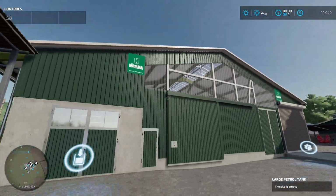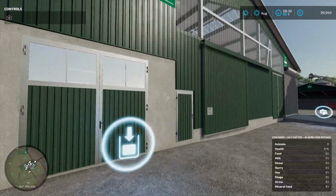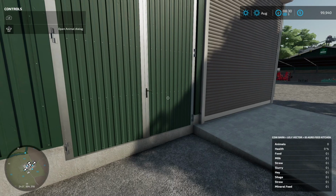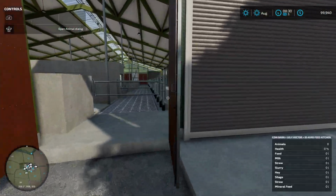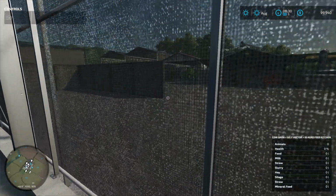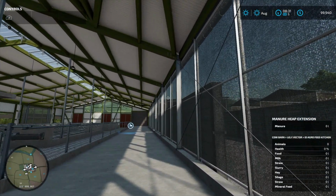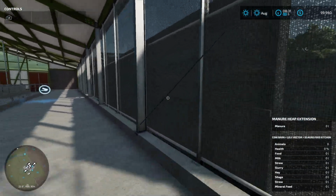And looks like these are base game sheds right here. Actually, the base game cow shed, which of course holds only 80 cows. I mean, this is a nice cow shed. I do like this. Can you open that? I don't think you can. I've never actually used the base game one right here.